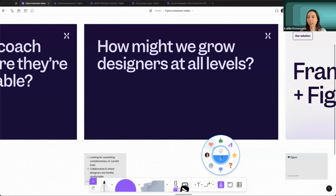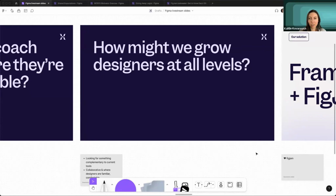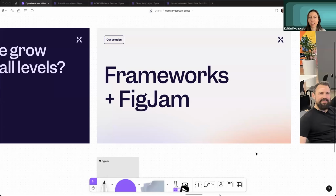So the tools and frameworks companies typically use for personal and professional growth that I've had experience with can be one size fits all, sometimes a little bit rigid, and not always as well designed as that core set of tools that we use almost every day as designers. So we were looking for something collaborative, a place where designers are familiar and comfortable, something that offers flexibility with a structure that we can tweak and improve upon. We weren't necessarily looking to replace those other tools, rather something that could be complementary and just add greater value to the overall experience. So guess where our happy place is?